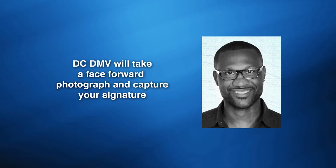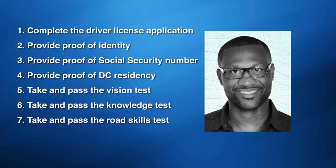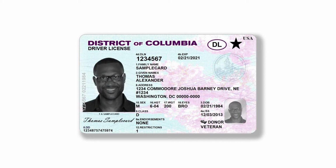DMV will take a face-forward photograph and capture your signature. Once you have completed the process for obtaining a driver license, you will be issued a valid, temporary paper license at the time of service. Your permanent credential will be mailed to you and arrive in the mail within 2 weeks.